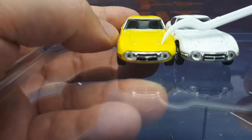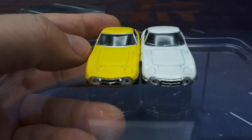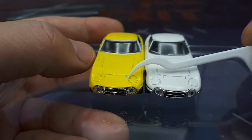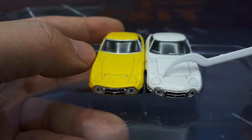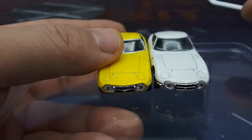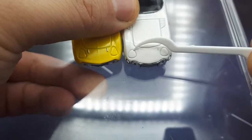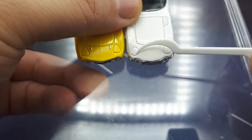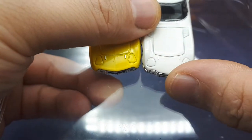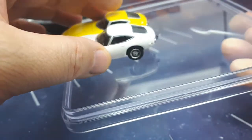Where Konami did a better job is the raised hinges here for the engine cover from the engine hood. So that is raised on the real car, whereas this is just painted silver, but it's the same body surface. But where the white car is better is look at the shape of the pop-up lights. This looks more real to me. This does not look real when you compare to the real car. Okay, let's go to the back.